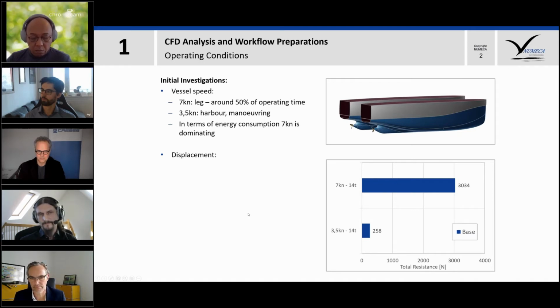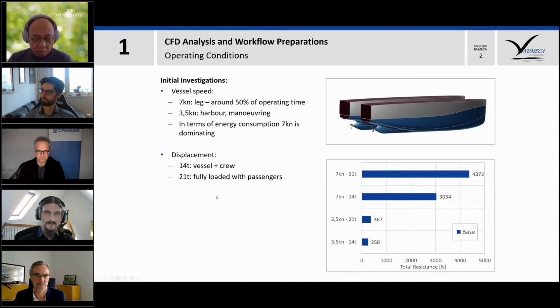And another thing to check out was the displacement. This is a passenger vessel, and the values that we see here on the right side in the graph are given for 14 tons. That is basically the vessel plus a few men of crew. But it can also be fully loaded up to 21 tons. And you see here how the numbers compare. As expected, the drag will increase by quite a bit. We see again the same trend. 3.5 knots is far less important in terms of energy consumption compared to the 7 knots run.